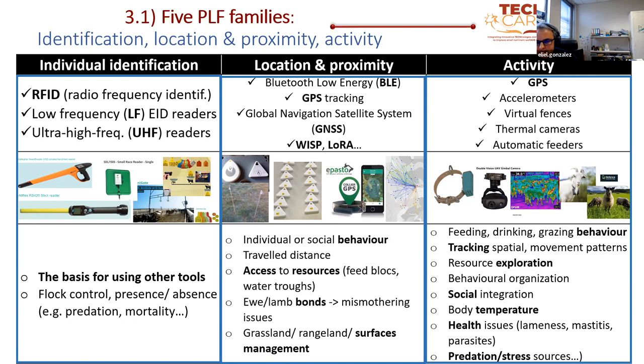This second subgroup can contribute to monitor individual social behavior or the distance, for example, in grazing systems between animals or between different categories, the access to resources like feed or water sources, and the bonds, for example, between ewes and lambs, to have an idea of what is happening between the newborn and the mother. And finally, some monitoring of the use of surface management in more semi-extensive and extensive systems like grassland and rangeland systems.